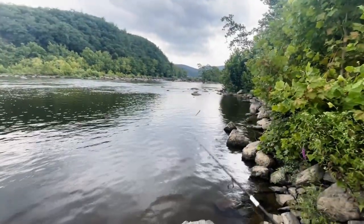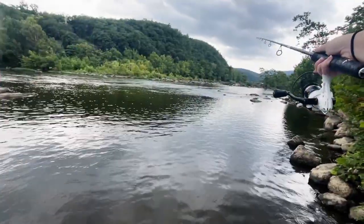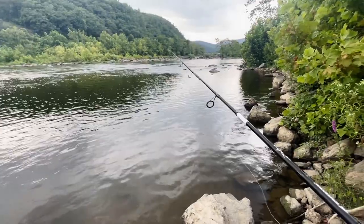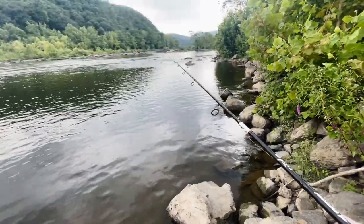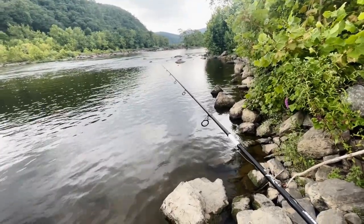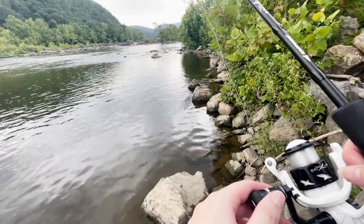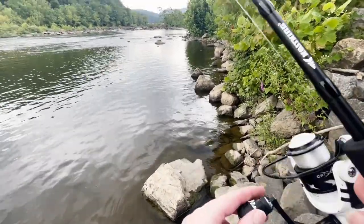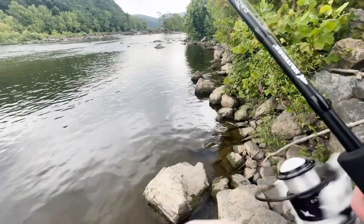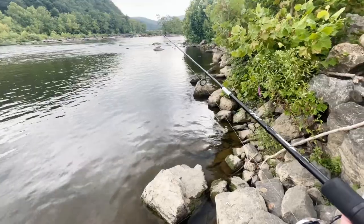I'm working my way up to that corner. It's a lot shallower than I thought it was back there. So let's hope it's worth our efforts. It's so beautiful out here. If I could get over there to all those rocks, guys, that's gold. Prime smallmouth territory. Just trying to pluck off any of the ones that want to be hanging out over here. Which honestly, if I was a smallmouth, I would not be hanging out over here if I had over there. So I don't know.